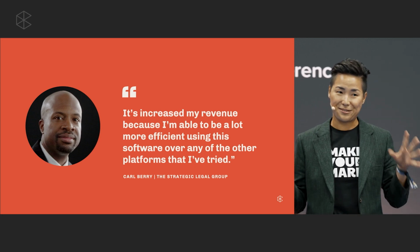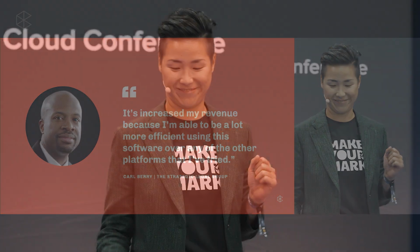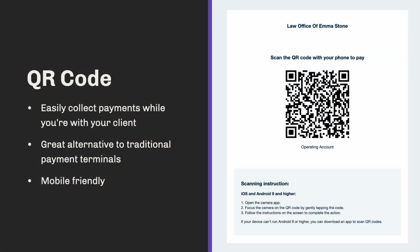Okay, so yes, Stevie, sounds awesome. How do I get paid? We have 3 features to help you get paid, whether your client's right there in front of you, at the office, or located anywhere else in the world. So QR codes are not for restaurant menus anymore. QR codes make a mobile client-friendly way to get paid.